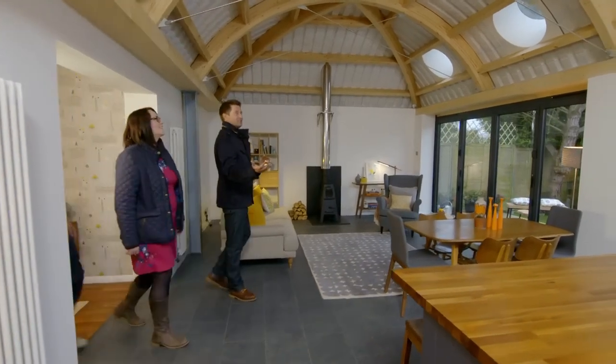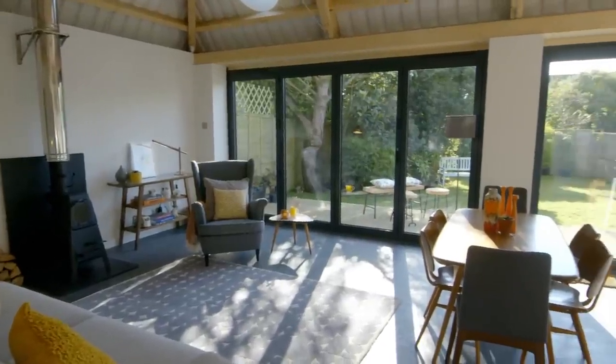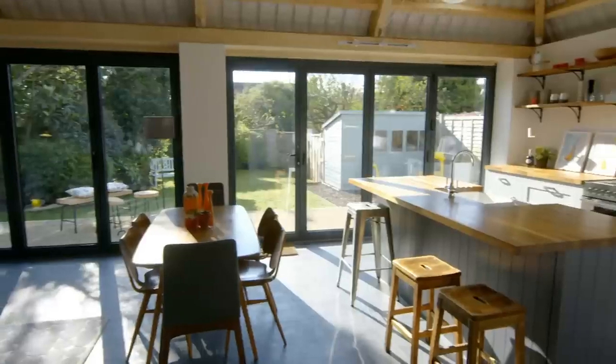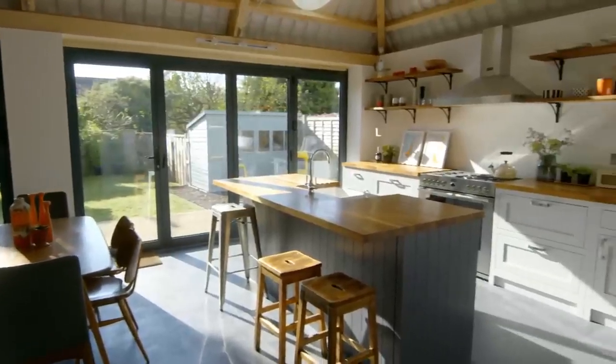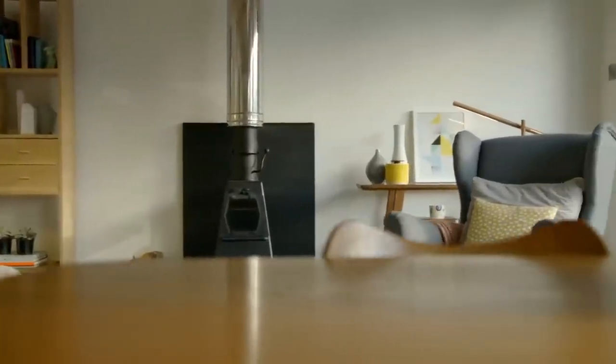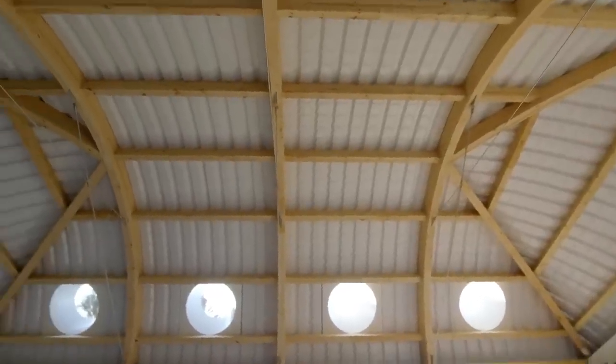You know what? That is just incredible. Absolutely incredible. This light-filled, generous room houses a cosy sitting area, a dining space, and a kitchen. You would never expect to see something like this on the back of your bungalow. Do you know what I mean? It's beautiful. Stunningly beautiful. I really like the curve of the glulam beams.